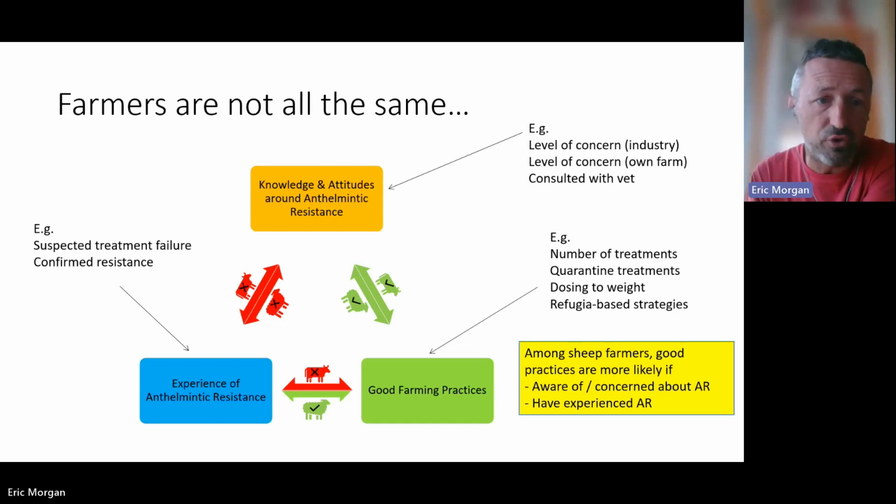We did, however, in our survey start to look at communication and knowledge and attitudes in a little more depth, and just to give you a couple of bottom lines from that, we did try to separate out the knowledge and attitudes around anthelmintic resistance. So this would be, for example, the level of concern that the farmer had around this issue in industry in general, their own farm, whether they've talked about it. We try to map good farming practices. So this would be, for example, a number of treatments, quarantine treatments, whether doses applied to weight, whether TST and TT are being used. And then we looked at their experience of anthelmintic resistance. So this is suspected and confirmed resistance.